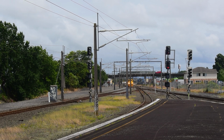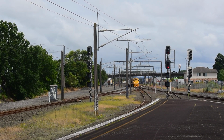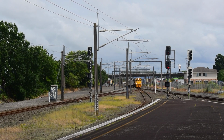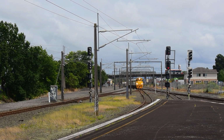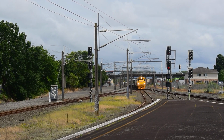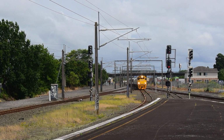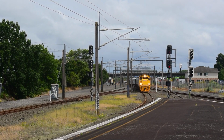Here comes DFB 7049 with train 201, the southbound Northern Explorer to Wellington. For around 2 months now, this service has been running with an AKF kitchen coach in the consist as part of the rollout of Scenic Plus. Looking back at the footage, I noticed that 7049's front tail lights were still on, for whatever reason.